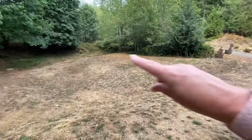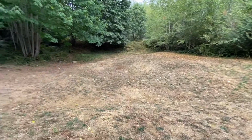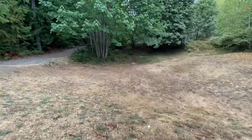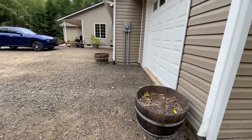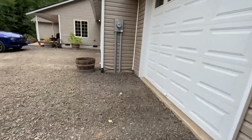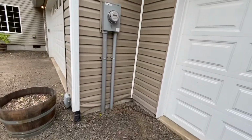It's very sunny. Looks to me like your drain field is out here, so that's good. This is possibly a reserve drain field. But anyways, looks good overall. A little bit of warp on the vinyl siding right here. I'm not sure what would have caused that, but outside of that, everything looks really good.